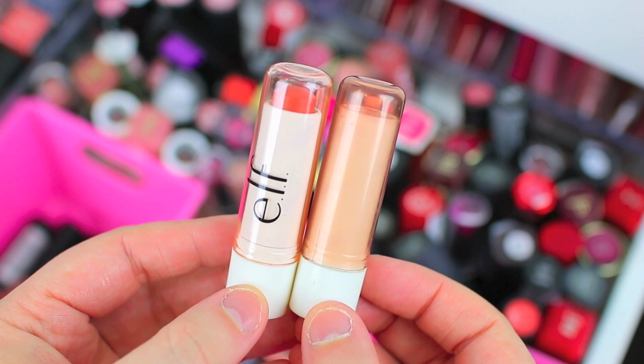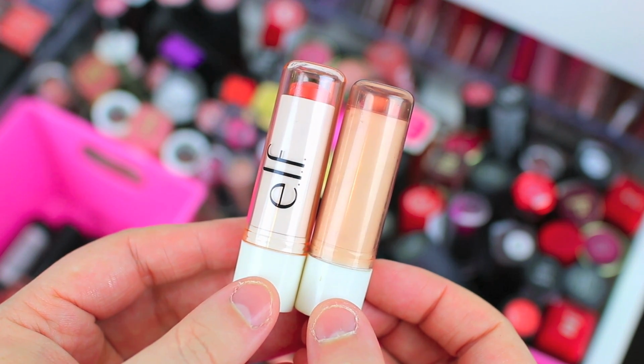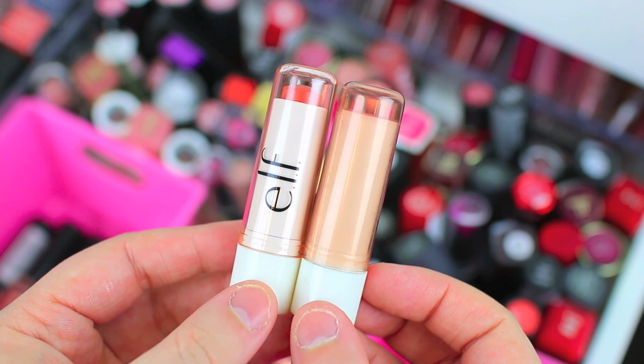Apparently I have 3 of the shade Bear Kiss, so I am going to declutter the other 2 as well. I really liked it at one time, obviously. I just don't wear them anymore.